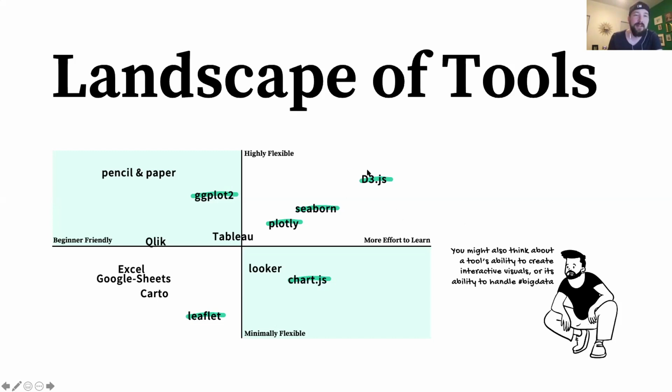If it can build all those whiz-bang interactive things, it's going to be tricky to learn. So I wanted to share this. This is one dude's opinion. There's certainly no metrics on these that I can use to quantitatively place them on this axis. This is my opinion. I'm also noticing that I lost the legend. I'll fix that when I send out the slides.